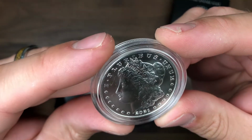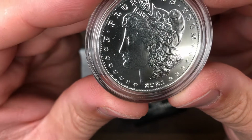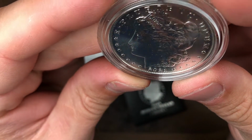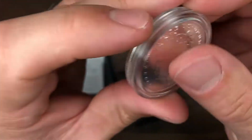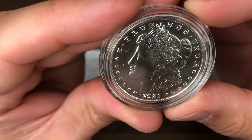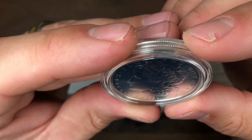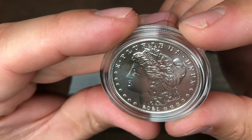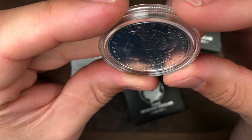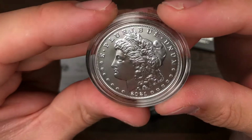I do see some marks on it right to the left of her nose, Lady Liberty's nose. It does look like there is some chatter there, doesn't it? Yeah, you can see it. That is disappointing. That will probably not get an MS-70 because of that.